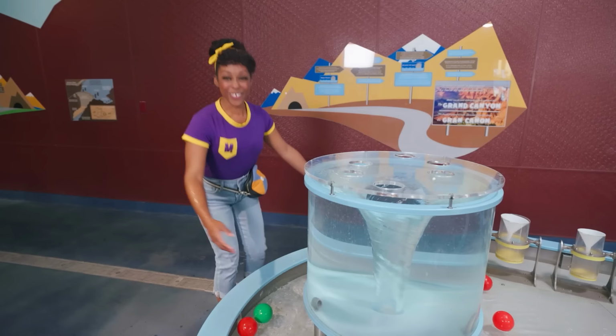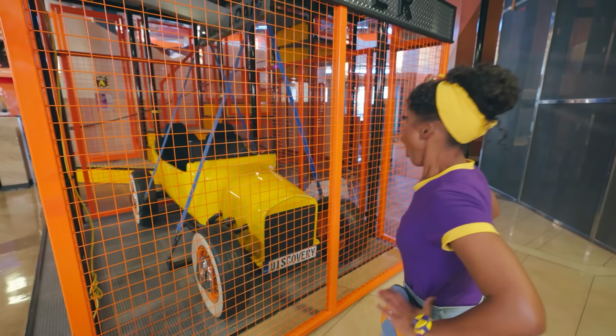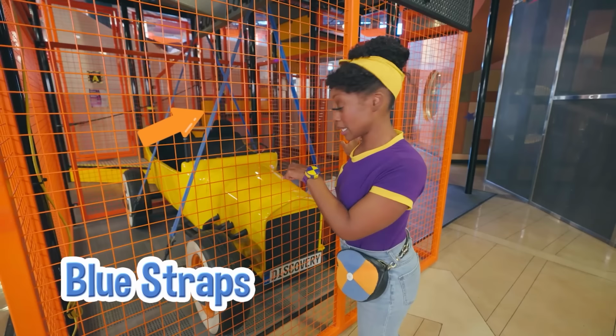Wow! That was so cool! Okay, let's whirl over there. Do you see the yellow car behind me? I wonder how it works. Oh, look! It has blue straps that are attached with hooks. I think the blue straps are so you can lift the car up.